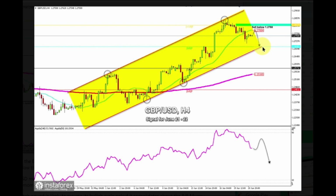One factor that could support the strength of the British pound is that the Bank of England could continue its tightening cycle. These could support the British pound and could limit its losses. Investors will be waiting for the BOE's policy announcement on Thursday. So, we could expect consolidation below 1.2817, the plus 1/8 Murray level, and above 1.2700, the 8/8 Murray level.